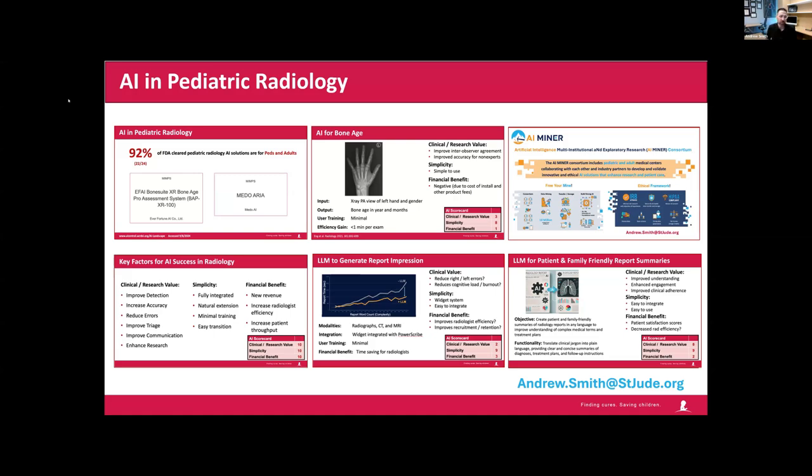I don't think it's trivial to do the patient and family friendly reports. Even some of the experts in our field, I was just listening to a talk and they're like, this is not achievable. I do think it's achievable. I think that will have a pretty big bang for the buck. It's not a money winner, but it's a win for patients and their families. So it's going to be high on our priority list to be able to do that one.